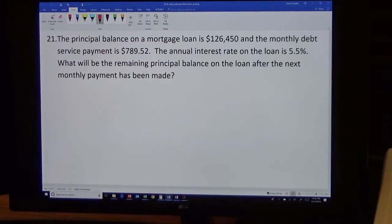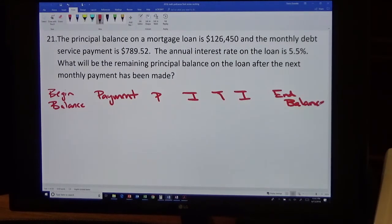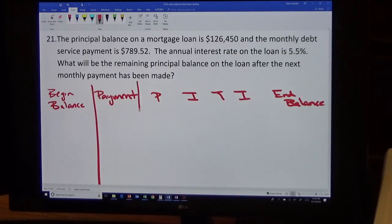So this is where I make my little chart. We've got our beginning balance, and then we've got our payment amount. We're going to break that payment down into principal, interest, taxes, and insurance, and then we've got our end balance. That's always how we handle payments on a loan. So we're just going to make a little chart here.